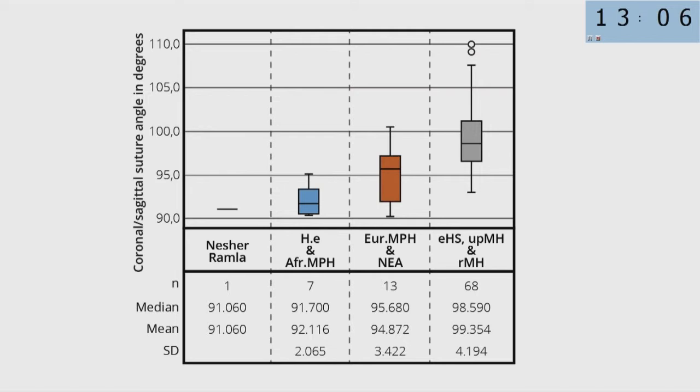Now, another simple and good criterion to differentiate between modern humans and other archaic Homo is to measure the angle between the coronal and the sagittal suture. As you can see here, it's a very simple measurement, but the differentiation between the different groups is clear-cut. On the left side, Nesher Ramla falls within the range of Asian Homo erectus and African Middle Paleolithic Homo.